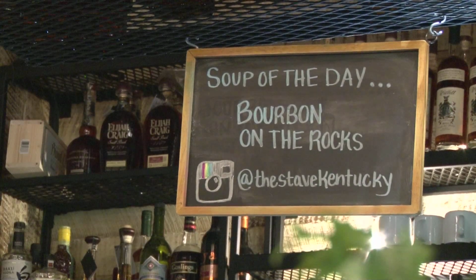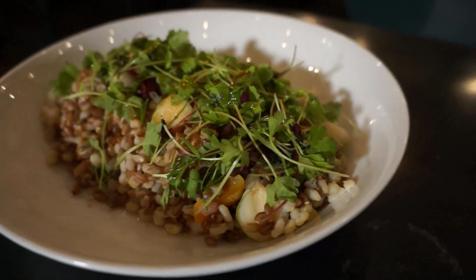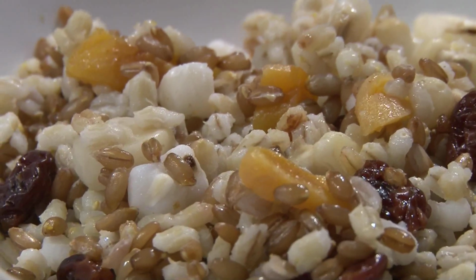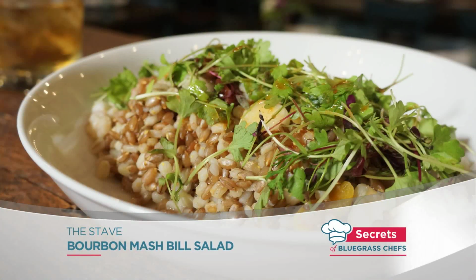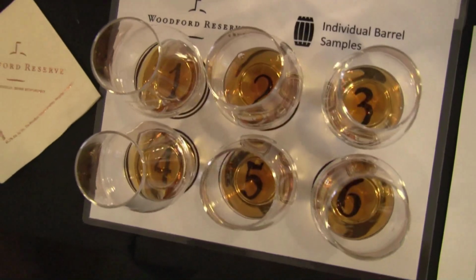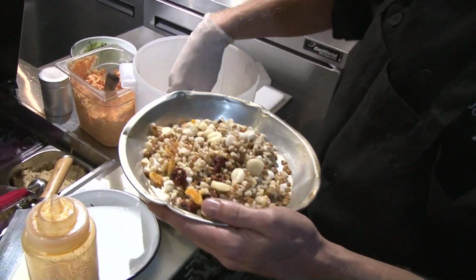Bourbon on the rocks. And what goes better with soup than salad? Especially this one that highlights all the flavors of Kentucky's favorite spirit. Hominy, barley, and rye with dried apricots and dried cherries. It's called the Bourbon Mash Bill Salad. So it's built around the idea of a bourbon mash bill. A mash bill is the mix of grains used to make a particular bourbon, which always includes at least 51% corn. In this case, the chef is using hominy.